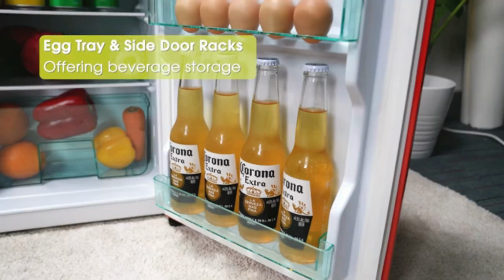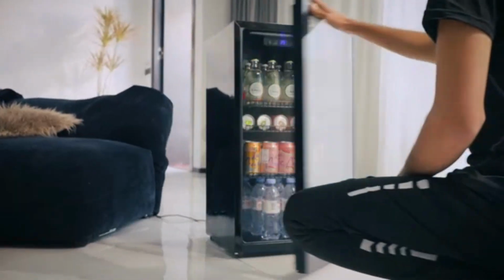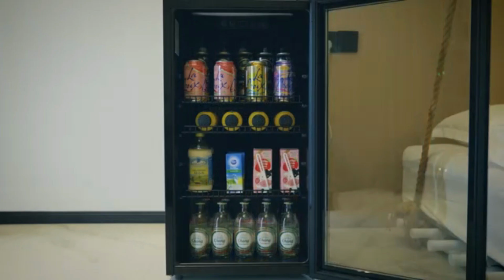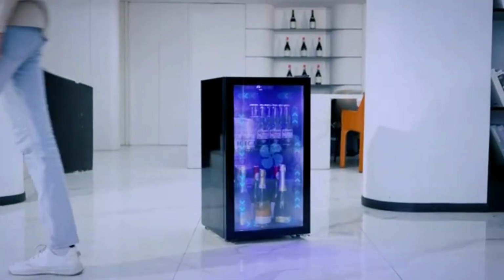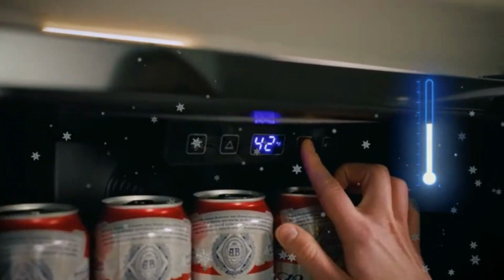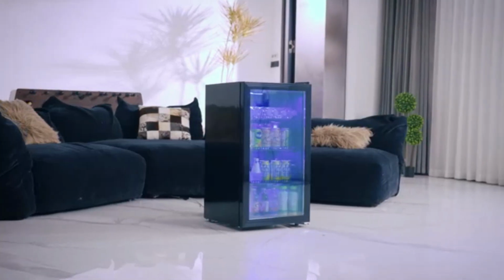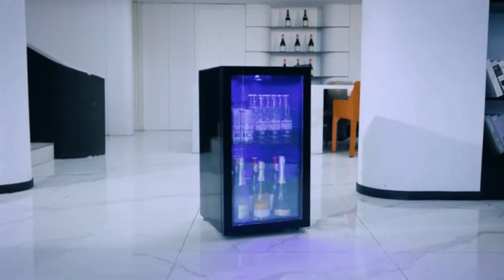Its energy-efficient design helps save on electricity while keeping your items at the perfect temperature. With a sleek, modern design, it complements any room decor. The reversible door adds flexibility, allowing you to open it from either side. Quiet operation makes it ideal for bedrooms or workspaces. It's the perfect balance of convenience and functionality.